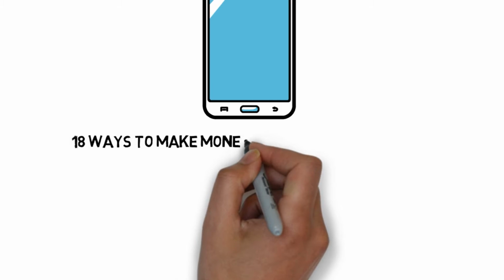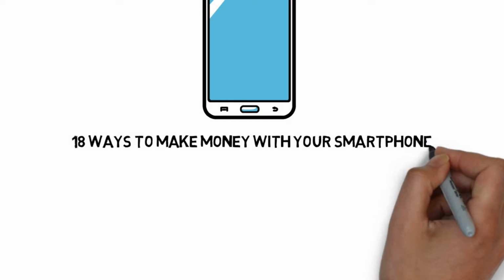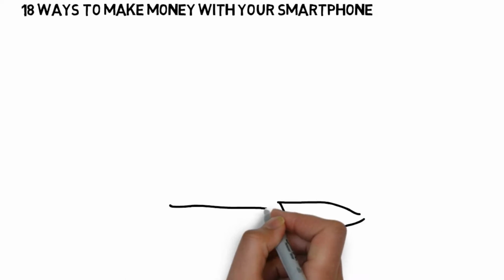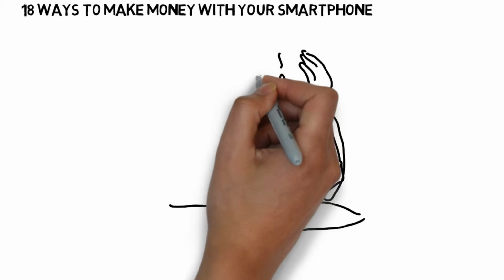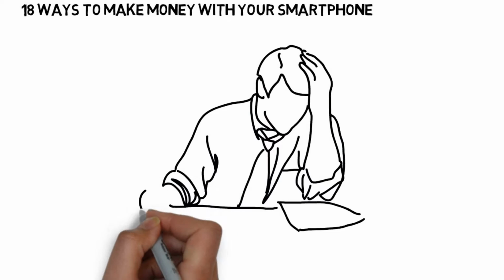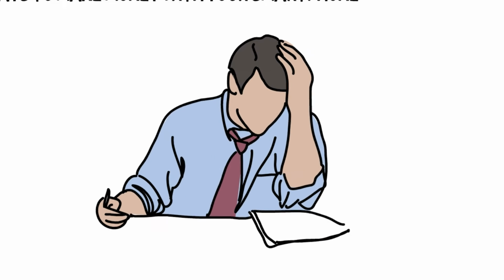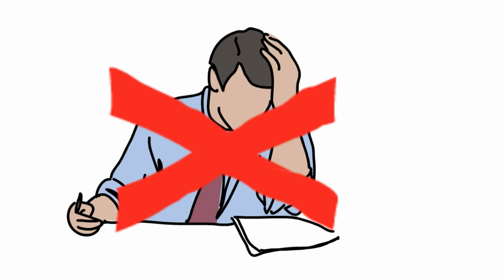Over the past year, we've mentioned loads of ways to make money. Many can be done on your smartphone, but we thought we'd give you 18 new ways to either make a bit of extra cash or start to grow a business through your phone. Don't worry, we won't mention surveys at all on this list. We feel they've been done to death, and you need a lot of patience and time to make anything like a decent amount of money by completing surveys, so you'll never hear us talking about them again.